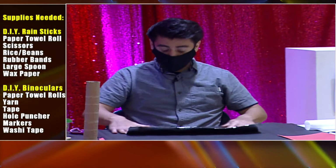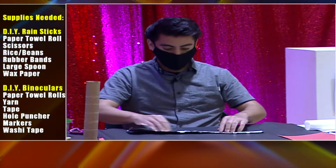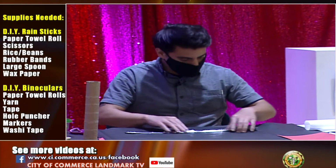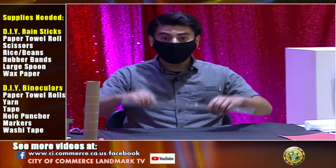Keep on folding that. This is great folding practice for you boys and girls that are moving on up to 1st grade, 2nd grade, 3rd grade, the big grades that involve more hand-eye coordination, more motor skills. Boom, the big thing.